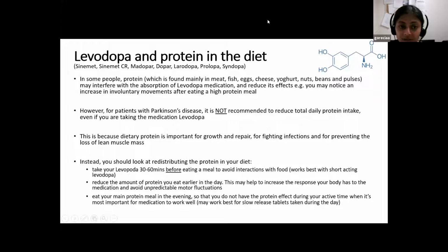So I think this was one of the things that many people had asked me about in the questions that I was sent ahead of time, and it is the interactions between levodopa and protein in the diet. So a lot of the time I do get told, oh, we shouldn't be having protein, or we should be eating a low protein diet, and that's not necessarily the case. Protein is really important because it's one of those nutrients, as I mentioned earlier, that is important for growth and repair. It helps you to fight infections, and it prevents the loss of lean muscle mass. So we don't want to avoid it entirely, but we may just need to adjust how we're taking it and how we're having it in our diet.